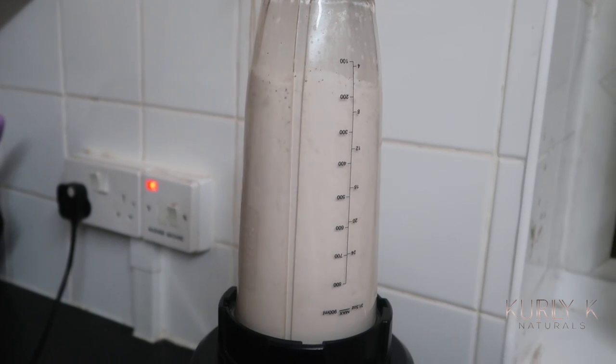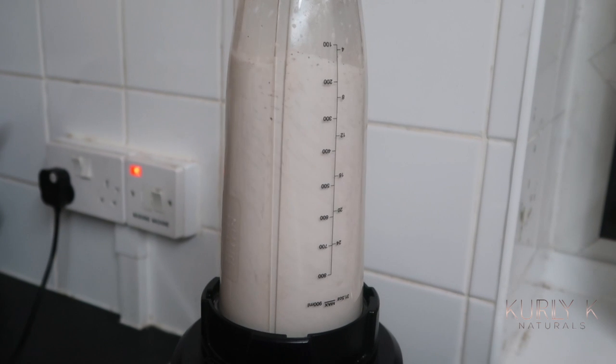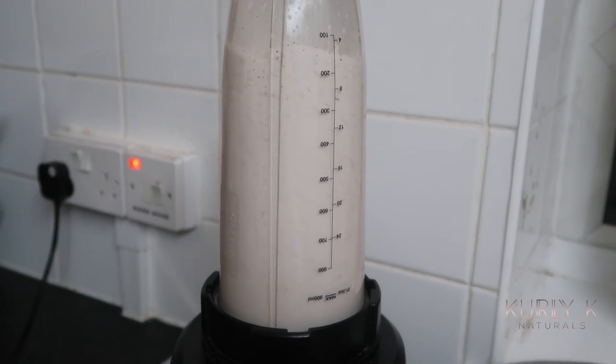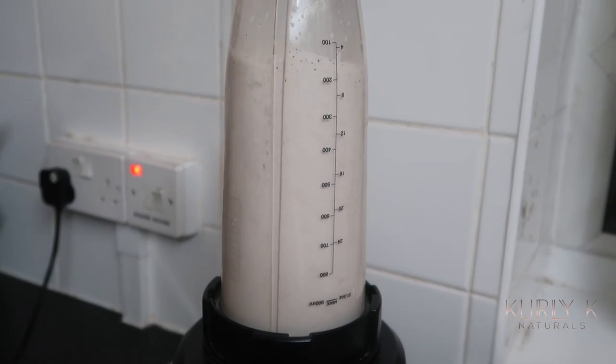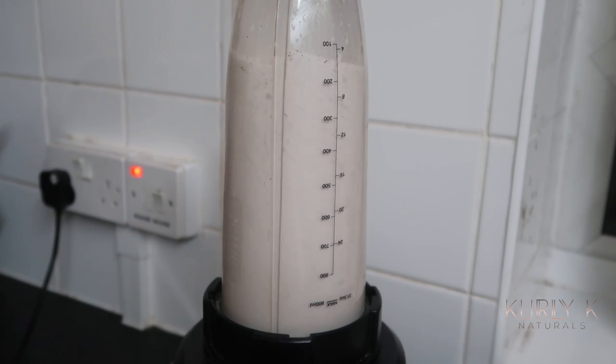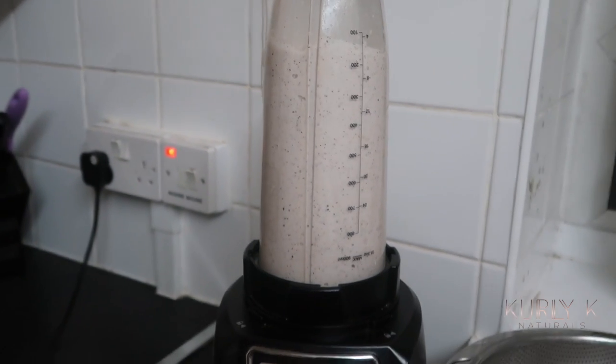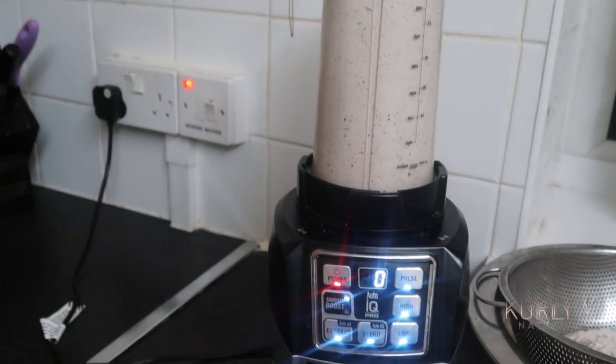After adding the water, you can just put it in your blender and blend away. We blended for a minute, I believe, because our blender goes up to 60 seconds. We made sure everything was blended and mixed together. And if it's not, after you take it out of the blender, just go back and blitz it again.